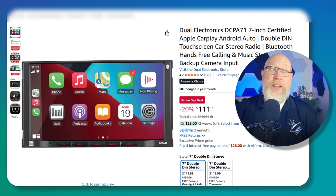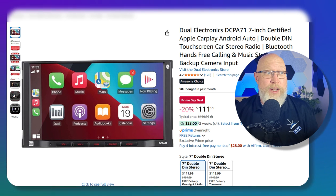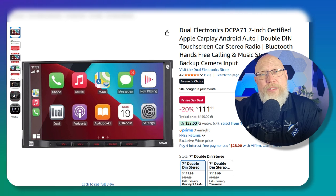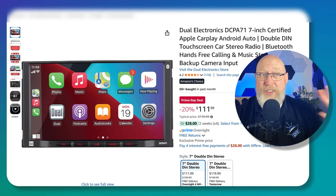Okay, we got another cheap head unit, this time for about $12 more. You can get a dual brand head unit that claims to have Apple CarPlay and Android Auto. So I don't know how you can go wrong with that. Is it a great head unit? Probably not, but it's inexpensive. And if you're stuck with an old head unit in an old car and you'd love to have modern features, this is probably the way to go.